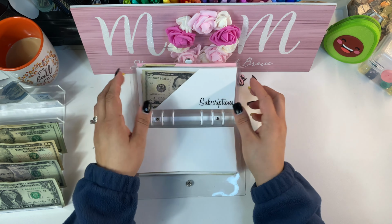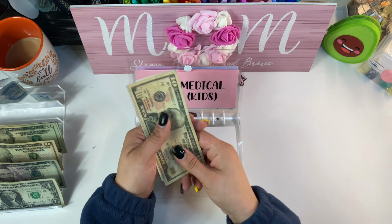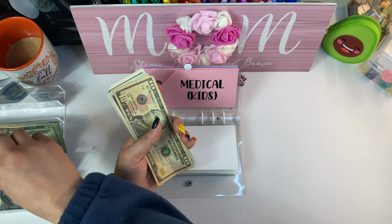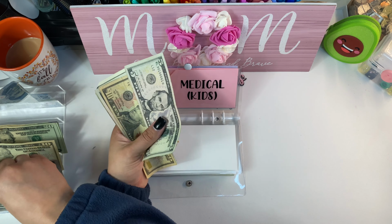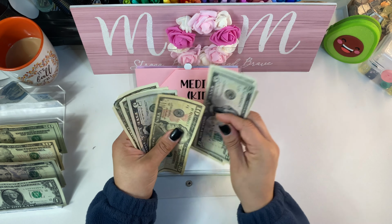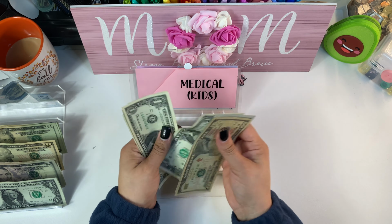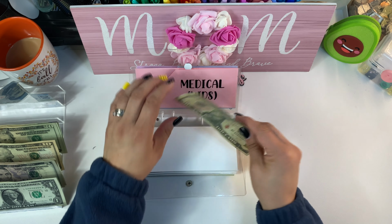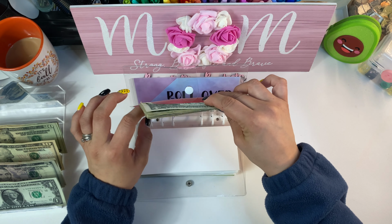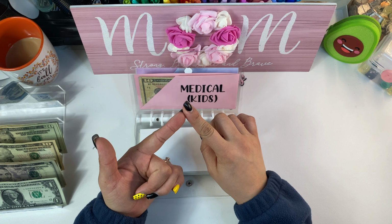Okay, we are going to jump to medical for kids. And this is going to be $7. So we have 5, 6, 7. Okay. So medical for kids has 10, 15, 20, 1, 2, 3, 4. So it's $24.